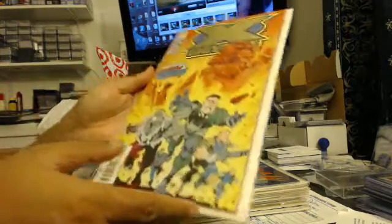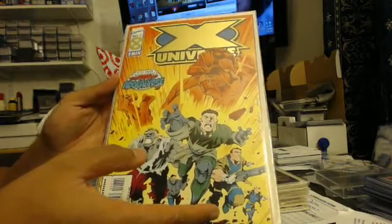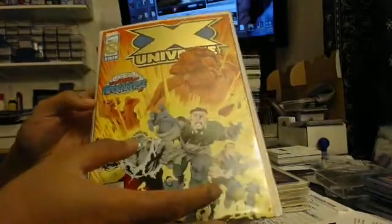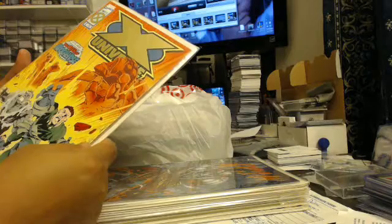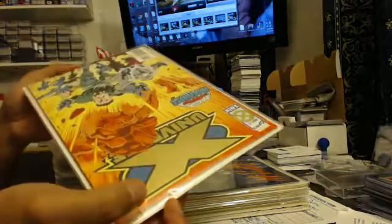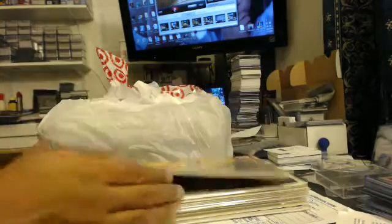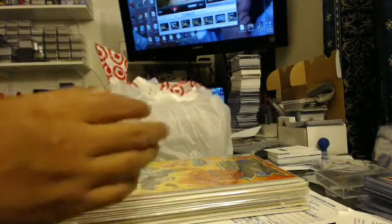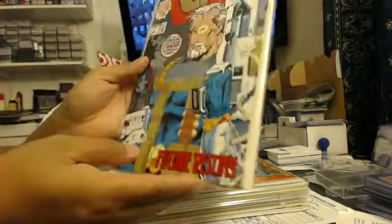They didn't make it as big as the X-Men, but it's cool. X Universe, The Age of Apocalypse. This one, looking at the spine, I did not read this. I have another copy of this that I read. But I know I didn't read this because I don't even remember the storyline of this. This one specifically, I didn't read. Yeah, it's cool though. Way too much studying to read.